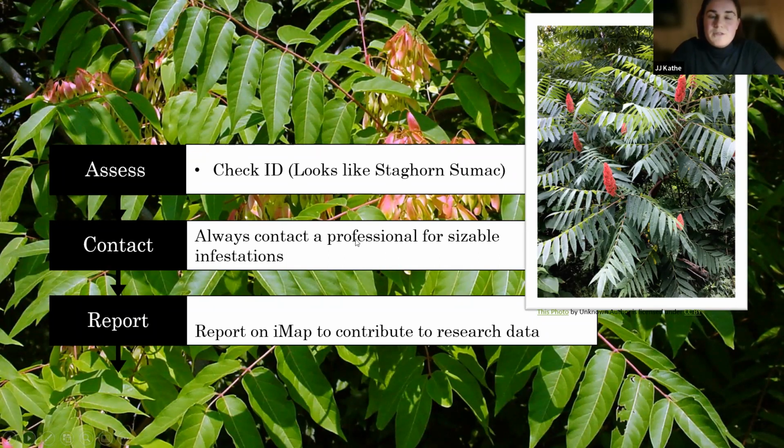And the thing to look out for with tree of heaven is, I don't know if you can see, I should have added a better picture, but these leaflets have a little bump at the base. It's called a teardrop or thumb shape, and a smooth edge beyond that. Staghorn sumac has a serrated edge the whole way, so it's not smooth. This is perfectly smooth besides that little bump at the beginning.